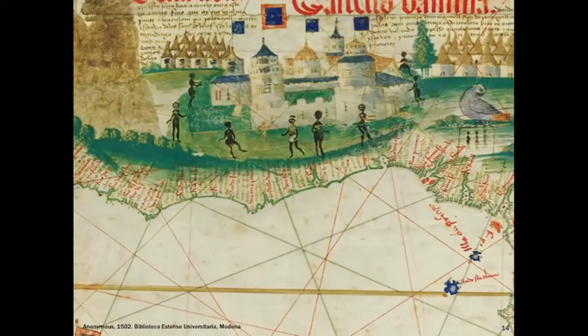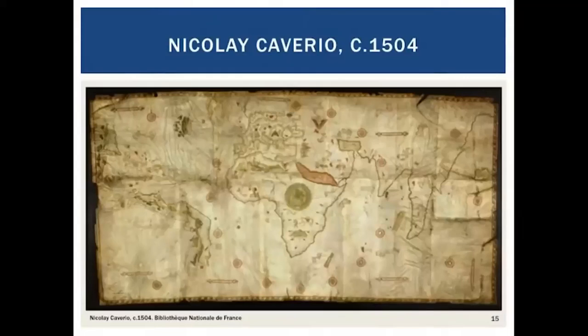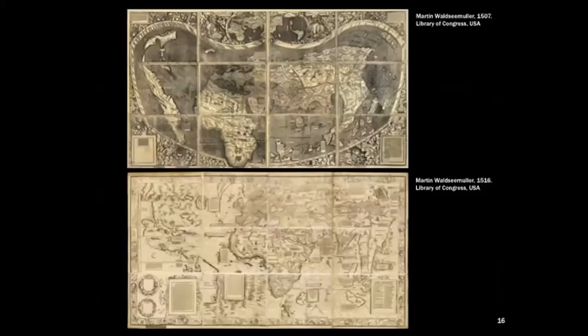With the Cantino planisphere, a new cartographical standard was established, promptly adopted by many other world maps of the beginning of the 16th century, like the Caverio planisphere and the two printed world maps of Martin Waldseemüller engraved in 1507 and 1516, now kept in the Library of Congress, of course. Once more, the question I would like to propose regarding these early modern nautical planispheres is the following. How accurate are they? Very often, historians have tried to give an answer to this question by comparing the coastlines depicted on these maps with those of modern representations.